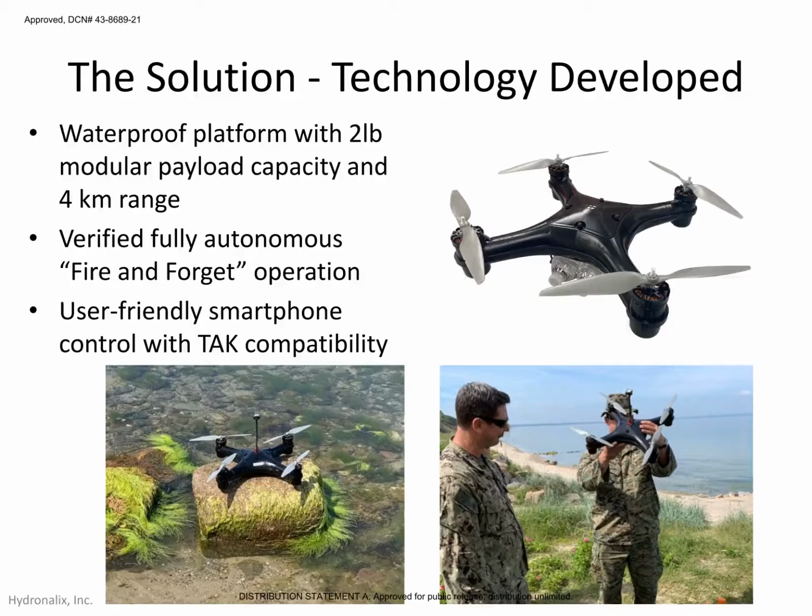Users plan their desired mission on a smart device and then fire and forget the drone as it autonomously completes the mission. It also is compatible with TAK software, which is frequently used by first responders and military personnel. The picture on this slide shows the ADAPT drone at the Joint Exercise Baltops 50 in Germany, where the platform was flown and tested with USMC personnel.